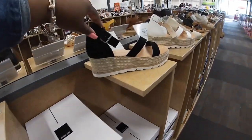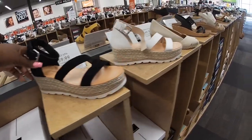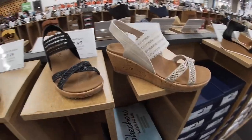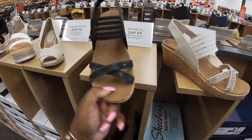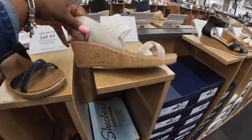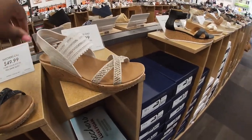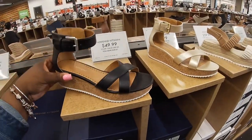And these Dolce Vitas are $60. They also have them in black and white. These are cute. Skechers Cali, $50. Did I show you guys these already? I think I did. Yeah, Adrian Vittadini.